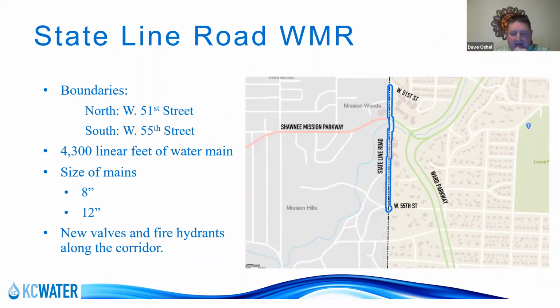All right, thanks, Terry. Yeah, we're real excited to be working on this project with KC Water Services and our team to do this project down the plaza and in the State Line portion of this. Like Terry said, the first phase of this is going to be on State Line Road. The northern boundary is 51st Street down to West 55th Street. We're roughly going to be installing 4,300 linear feet of water main on this portion of our project. The main line that we're putting in there is going to be a 12-inch water main that runs north and south the entire length. And then we will have some 8-inch lines spurring off of that to tie in some other water mains.